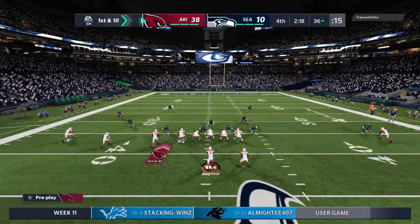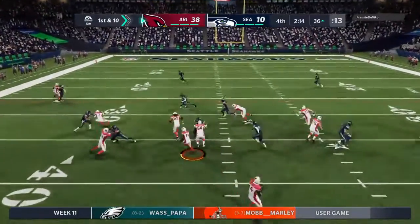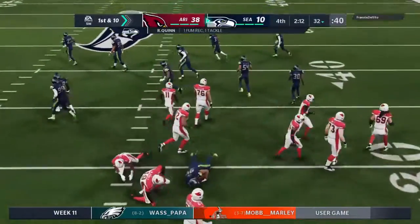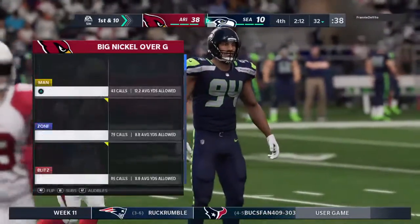Run. Hey, alert. From the gun, a run for Johnson. And Johnson lost the football. It's loose, poked out. And the Seahawks have picked it up. And they are going to set up shop at the 32-yard line.